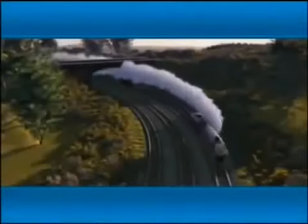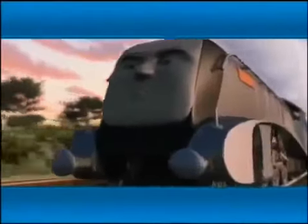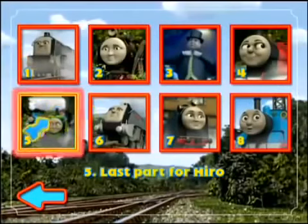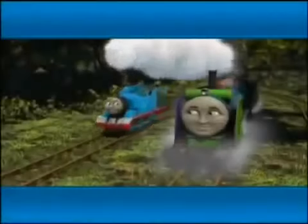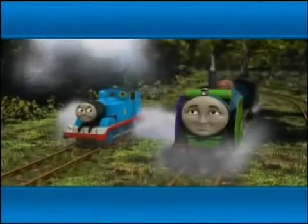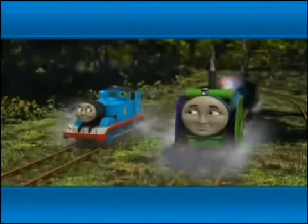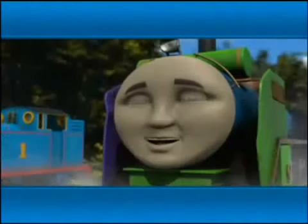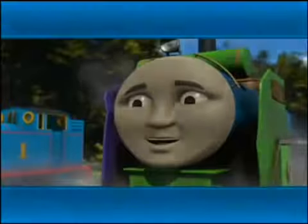With Spencer heading in the wrong direction, Hero's hiding place was safe. With most of his parts repaired, Hero was feeling much better. It was time for a test run. While they waited for Hero's steam to build up, the friends played a quick game.